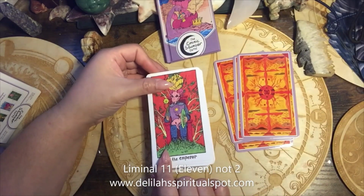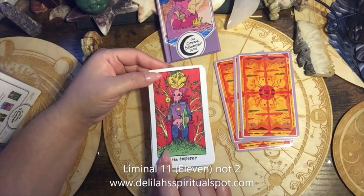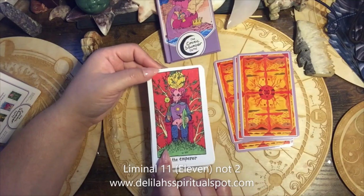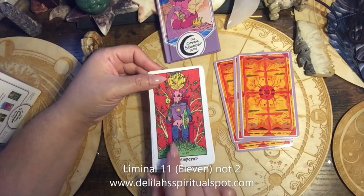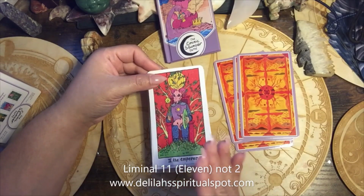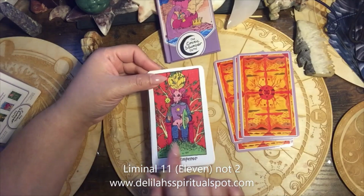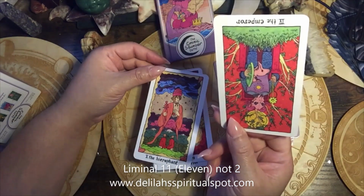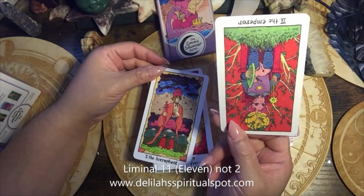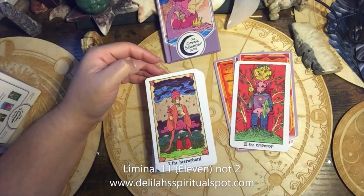Here we have the Emperor. Right, so the Emperor reversed can be a pretty hectic card, you know, because it could be an abusive person, an abusive power and authority. I like that he has the little lamb on his lap. He's shielding that baby, but at the same time, if this was reversed, that could look very different. You could take that in as something abusive. I won't give too much commentary anymore.